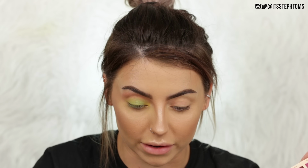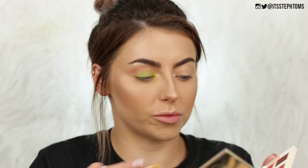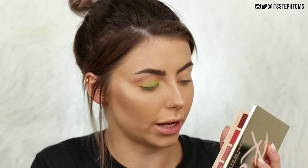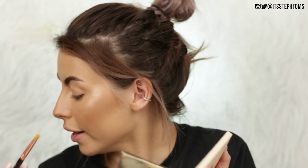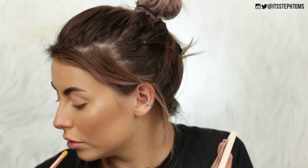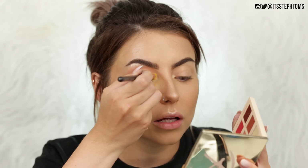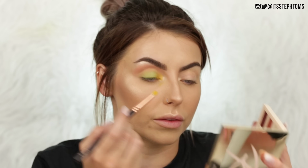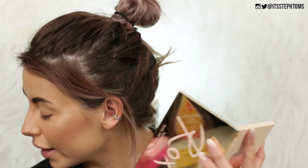Whoa, there's a lot of green fallout on my face. Did that work? I think it worked. Sweep. Okay, it's gone. It's all good. Maybe I'll try some of the shades from this palette instead. Maybe I'll try a little bit of Honey, which is the mustard shade. And let's try that on my inner corner instead. Okay, there's also a little bit of fallout on this guy. Does look a bit brighter than the other one though.